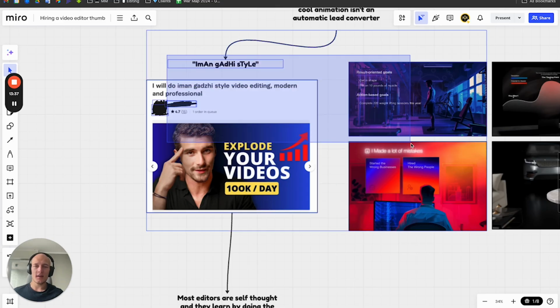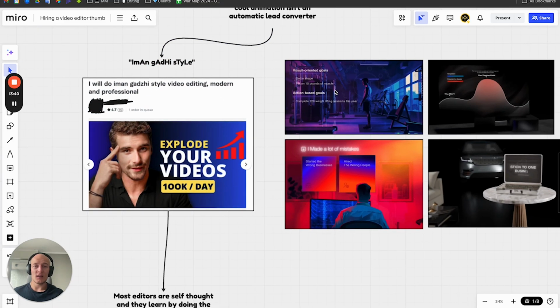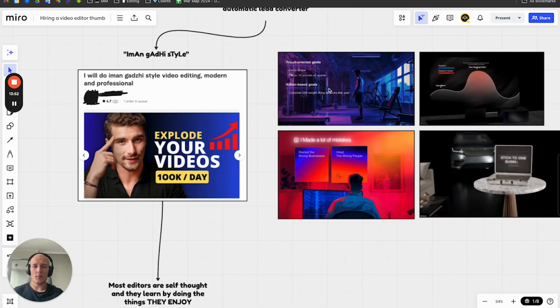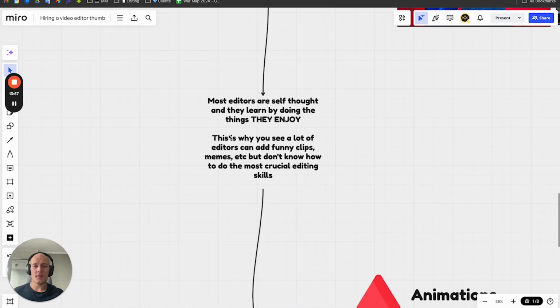For example, the Iman Ghazi style has taken over the past few years, and it's for a good reason. His animations are extremely high quality, but he spends a lot of money on them. And you've got to keep in mind that most editors are self-taught and they learn by doing things that they actually enjoy, which is why you see a lot of editors can add funny clips, memes, etc., but don't know how to do the most crucial editing skills.